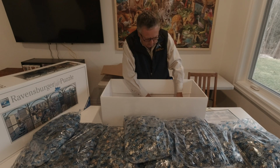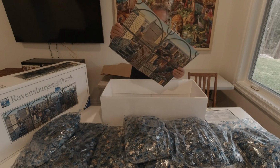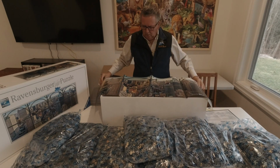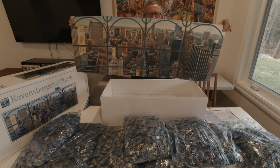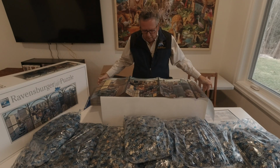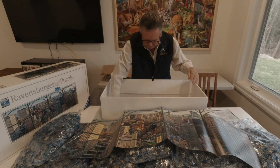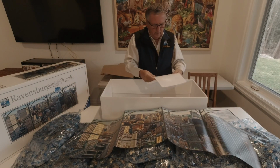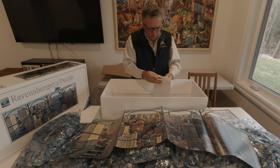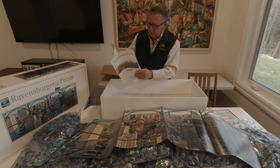Well, there we go. And what else do we have in here? Okay, here is our poster. It's bigger than the one in the box, but certainly not as big as the puzzle's going to be. And then we also have a booklet in here, which talks about the puzzle.